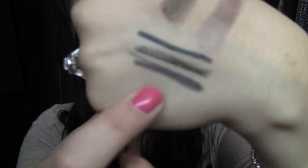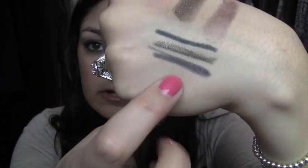And then Gray Utility, which is a gray, obviously. And it's so soft, and I think this is a PowerPoint. Yeah. And I've been wearing this on my lower lash line and waterline because, again, it's soft, it doesn't close your eye, and it still looks really, really subtle on your waterline. So I love that.